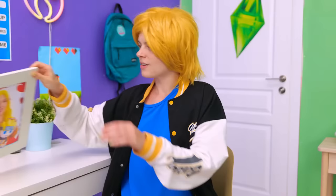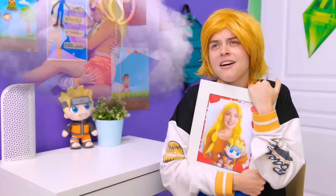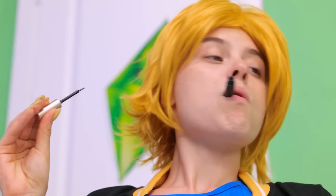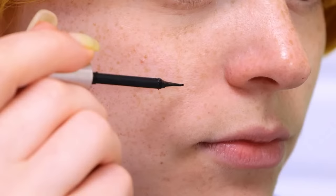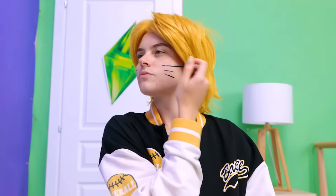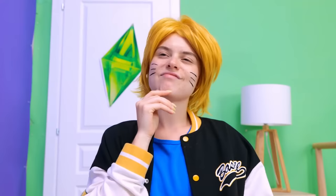Oh, honey! Oh, I love you so much! Kiss me! Oh, me too! Get your mind out of the gutter! I have to look the part! Whiskers, baby! Perfectly placed, too! And don't forget the other side! Well, that's good, I guess. But wait! What about that?